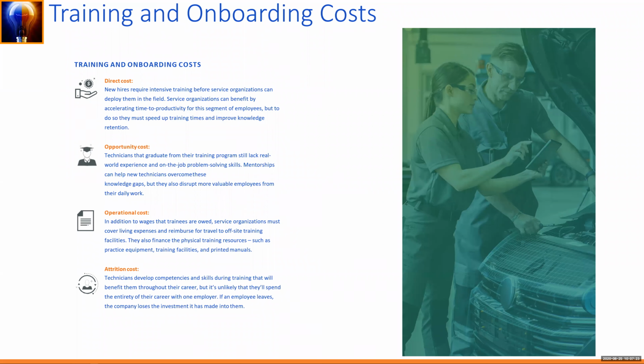So looking a little bit more in detail at those training costs, you have the direct costs. The new hires can require intensive training before they can be deployed in the field, especially for companies that have very complex products or a lot of different products and so forth. And so that direct training cost is very large for many organizations.